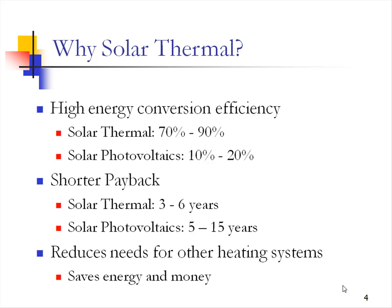Why do we use solar thermal? The energy conversion efficiency is actually way higher. You see that, 70 to 90%. Solar PV is a technology that is developing, changing, improving, but still in the 10 to 20% range. And also the payback period. A lot of times we see a large PV array, but for solar space heating and solar hot water, the system is way simpler. You can build very simple systems. So the payback period is much, much shorter.